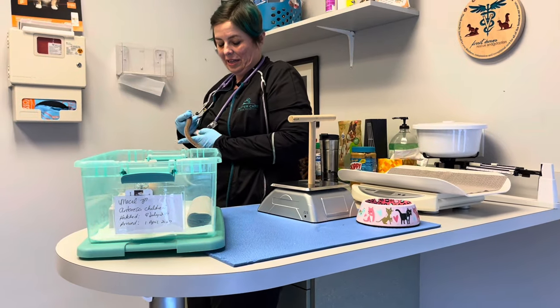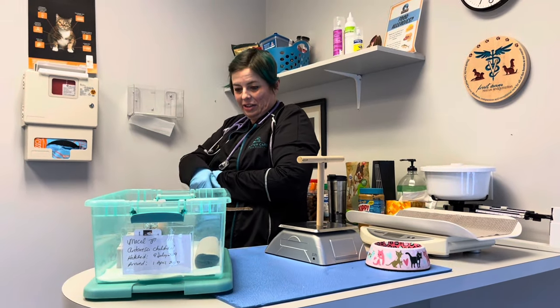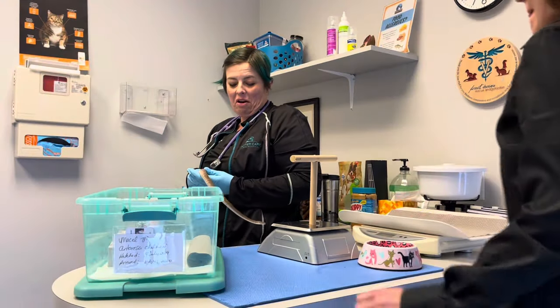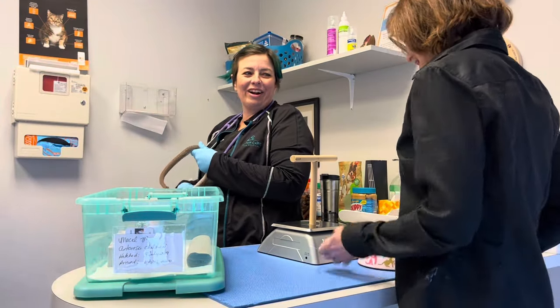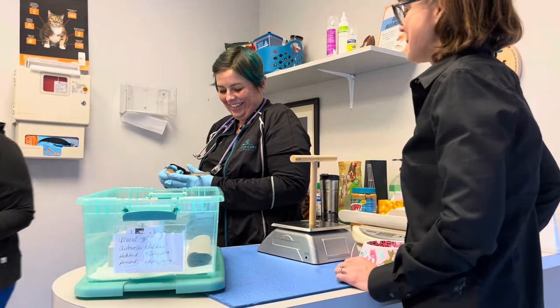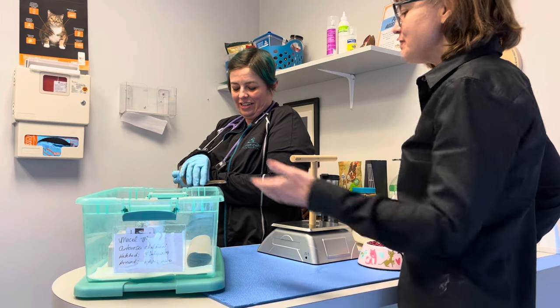Now, this is Dr. Liza Pfaff, and she came in and approached Marcel the same way I did. She approached him on the scale. She is just initiating some handling. She's allowing him to move through her hands, and we're talking about him. This is not his first visit to the vet.